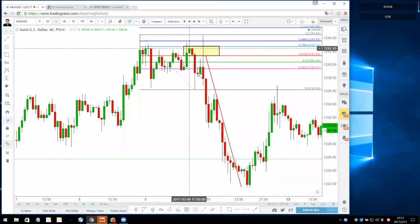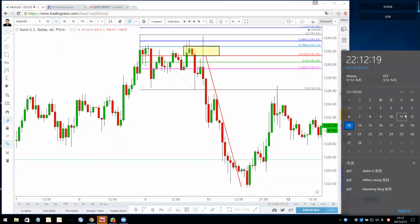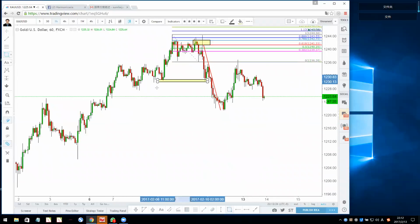All right, just tell me, did anyone short gold at 1241 last Friday? Who did it? I hope you guys did it. You did it, okay, good. That's a very nice short, and you can take profit in multiple places. You can take some profit at 1231, and take some profit at the previous structure here, 1225.